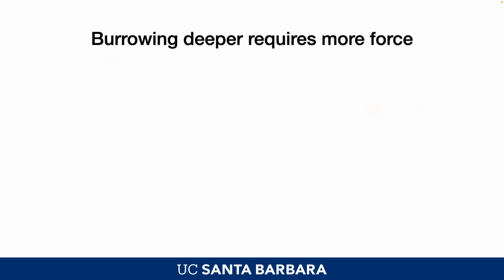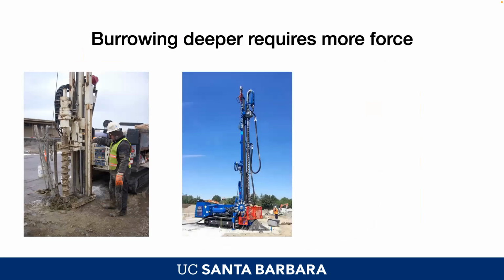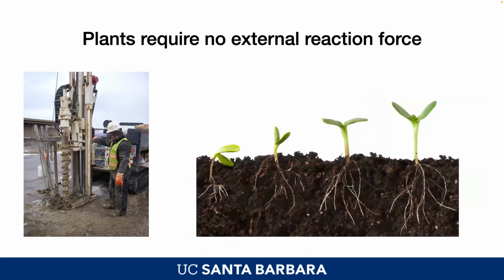What we're doing here is, again, looking at burrowing. The motivation is that burrowing deeper requires more force. For example, if you want to put a fence post or a sign in the ground, you need a big drill like this on the back of a truck. You want to dig a well, you need an even bigger truck. You want to dig an oil well, you need a much, much bigger one. Basically, the deeper you're going, the more reaction force you need. You need something to push your drill into the ground.